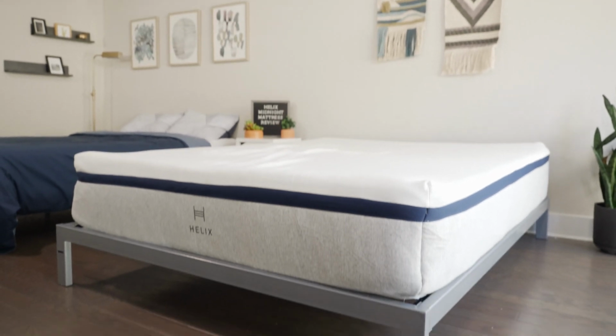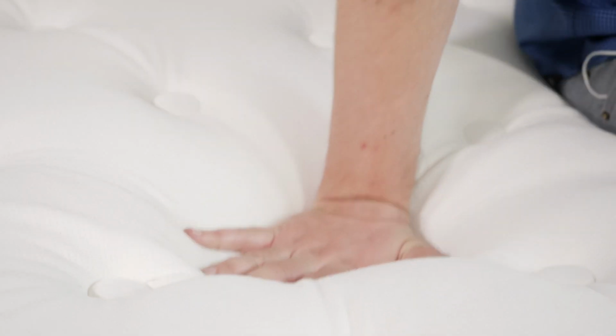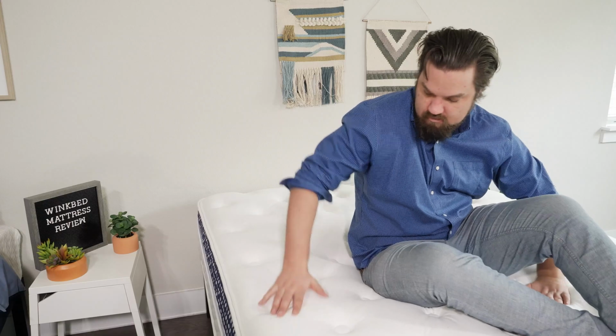If you're trying to decide between WinkBed and Helix, you've come to the right video. Today we're going to compare both those mattresses. We're going to take a look at their similarities, their differences, and help you choose one over the other. Let's get started.